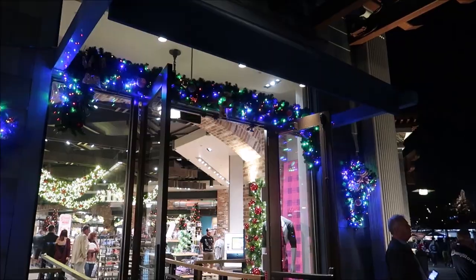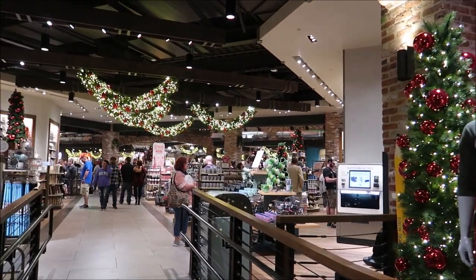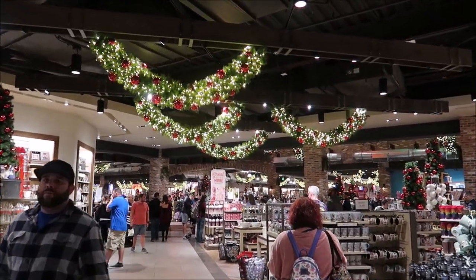So now, since we've looked at the outsides of the buildings, I think it's time we head to World of Disney, because it is very festive in there. All right, it's time to go into the World of Disney, and wait till you see. Oh my lord. It is so pretty in here. Oh, I like it a lot.